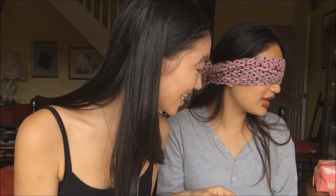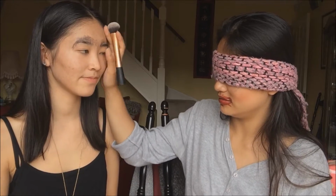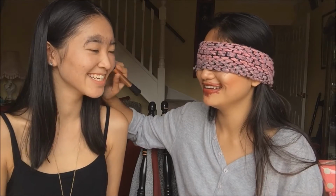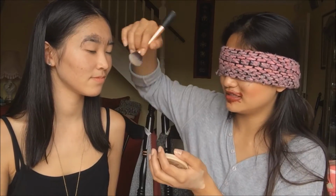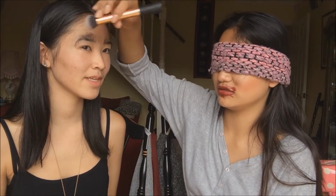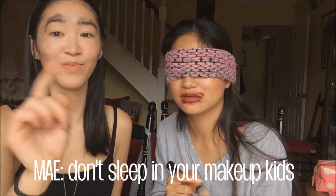Let's do your eyeliner. I'm holding your hand. Oh, I forgot to set your face. Whatever. Too late. Okay. Just go around. Gotta set everything so it doesn't slide off. Like, you're going out for a party, you gotta make sure that everything stays on all day and all night. Because you'd be sleeping in this. Okay. Don't sleep in your makeup.